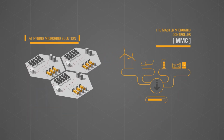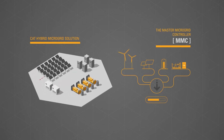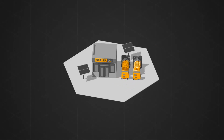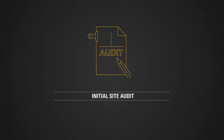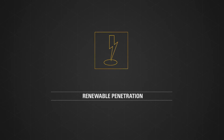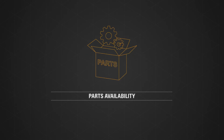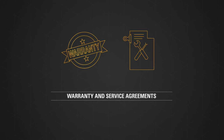Modular and scalable, your Cat Hybrid microgrid solution is fully customizable to ensure it meets your load requirements today and well into the future. With you at every phase of your project, your local Cat dealer is there to provide everything from an initial site audit, recommended maximum renewable penetration, through to delivery of your complete turnkey solutions, parts availability, financing services, warranty and service agreements.